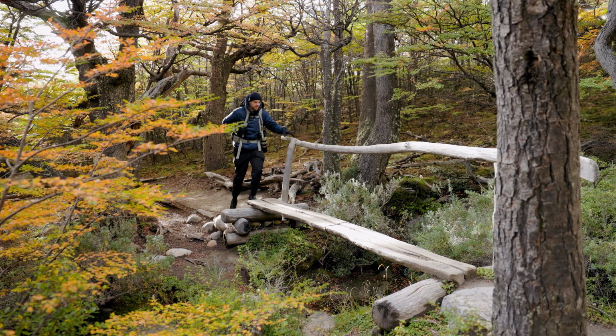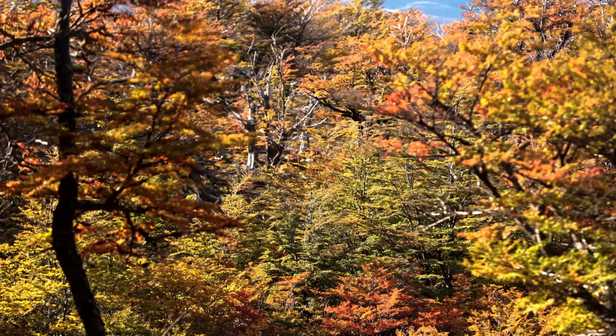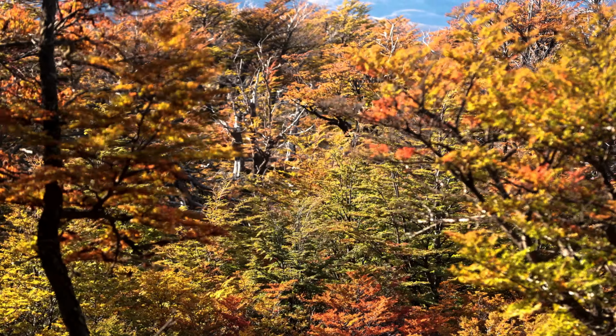As you can see, we definitely did not make it up to the lake, but that's okay because we got some amazing photos at this beautiful little valley and went back down to town.